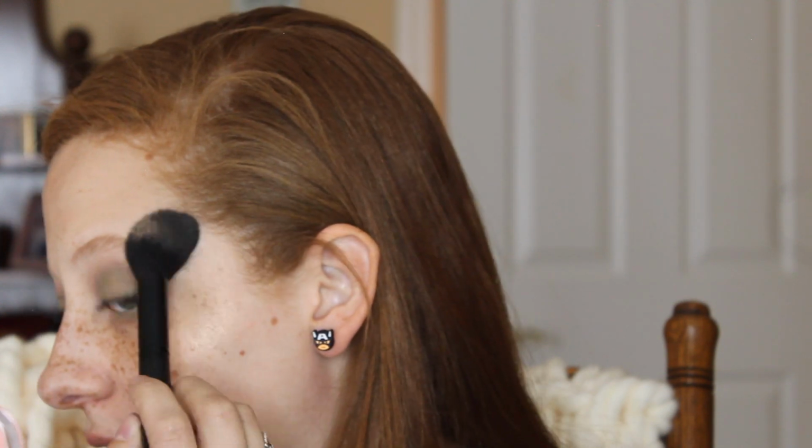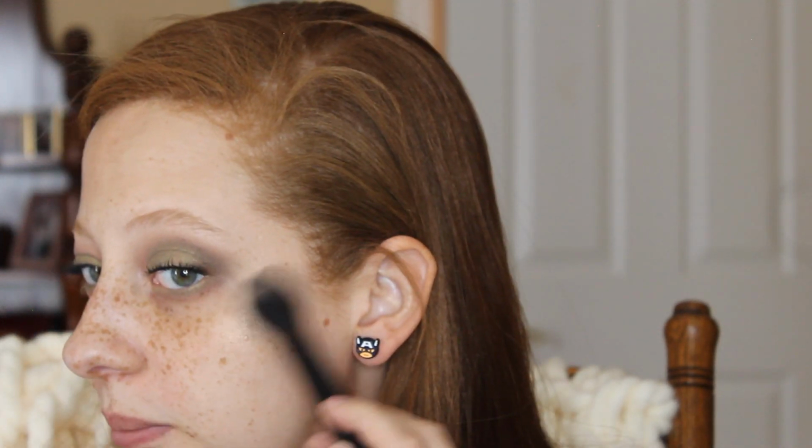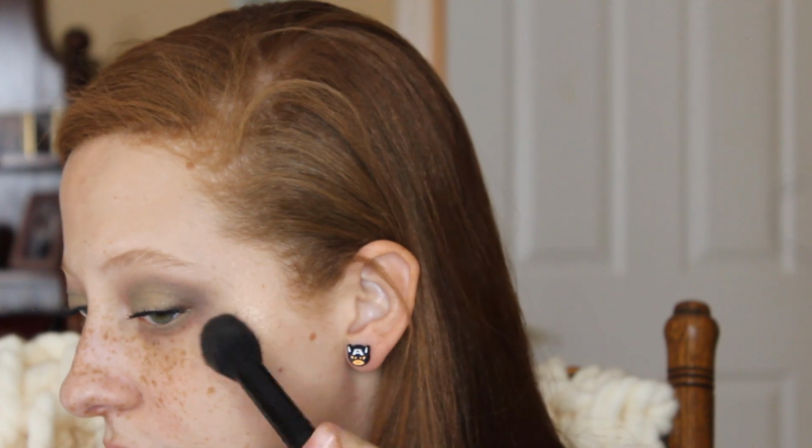That's actually really pretty. It's definitely sitting on top of the skin, so if you get close enough, it's shimmery, but I actually really like it. I think these would be really pretty eyeshadow shades.